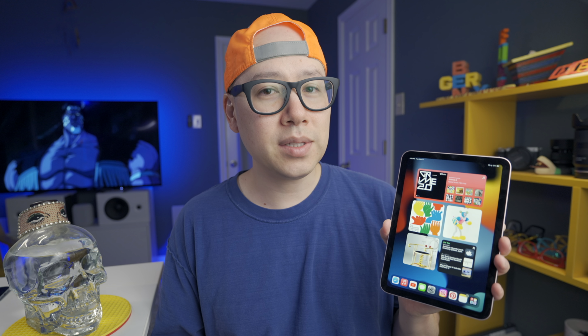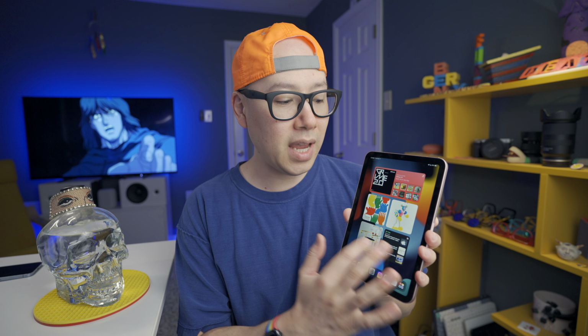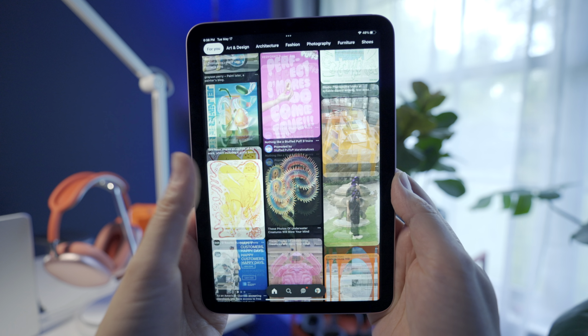But just because it has this really tiny form factor, do not skimp on the power that this has, because it has the A15 chip, which is the same chip that powers the iPhone 13 series. So if you have an iPhone 13, you know what I'm talking about. The processor is insane in this thing. I mean, it's just zippy. Everything is instant, basically. There's not really a whole lot of times when I've really felt this iPad mini 6 slow down ever. Gaming, everything, super buttery.